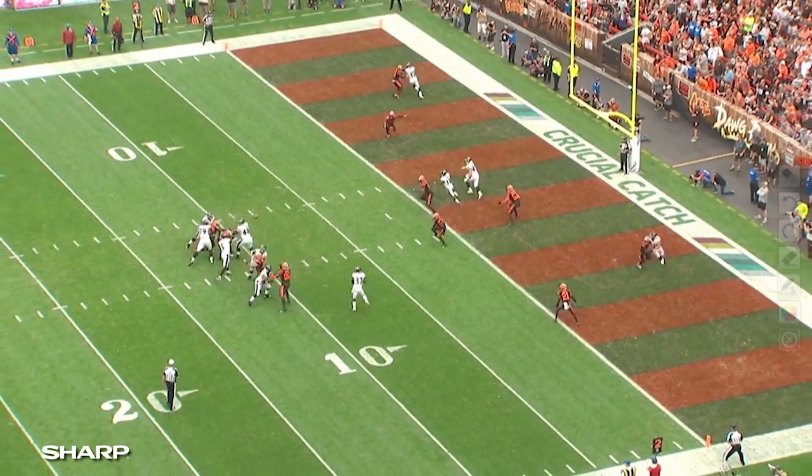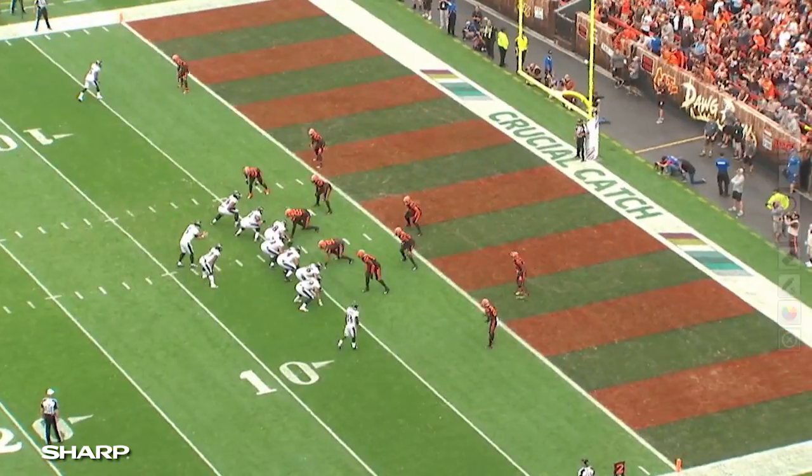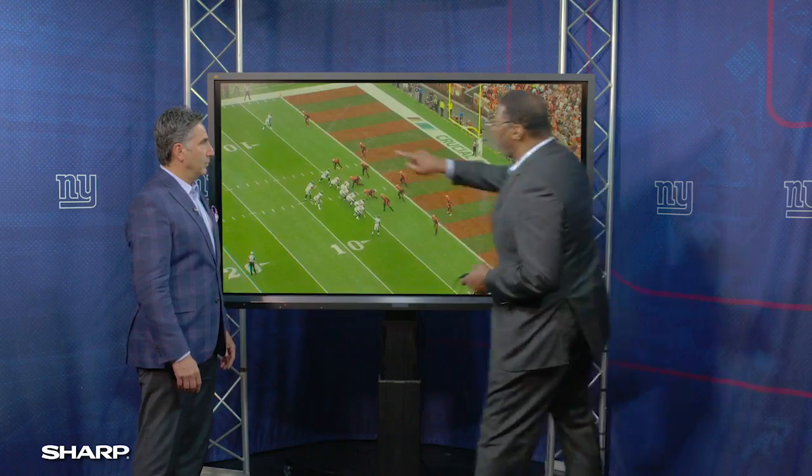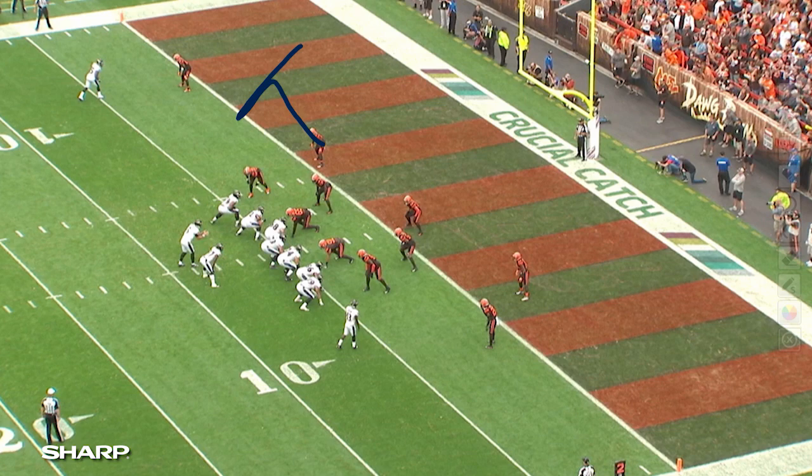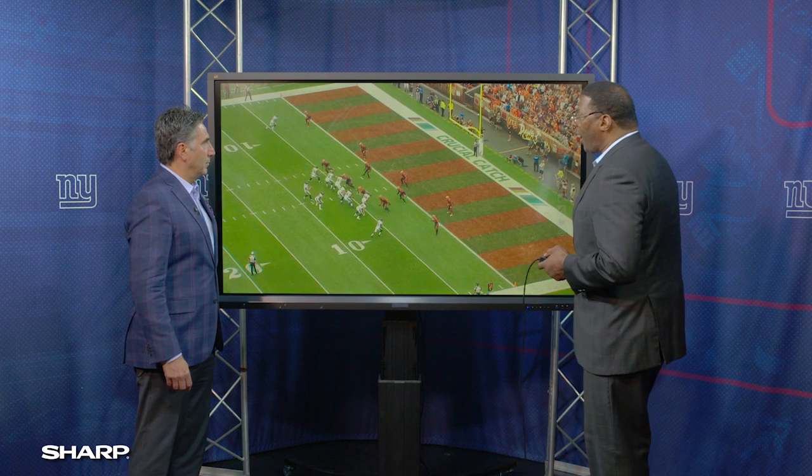Now, Bob, he turns his hips and comes all the way back in. This is where the coach would say, oh, you took the slant away. Job well done. They would expect linebackers to make the play in this area. He's out here and has to come back in. That's a heck of a football play.